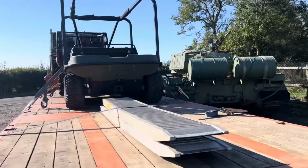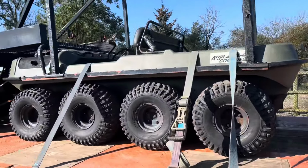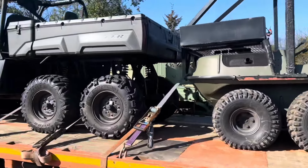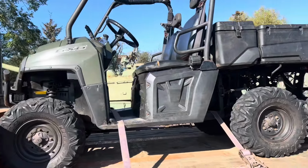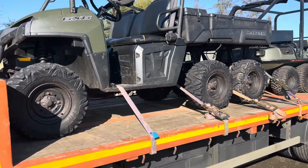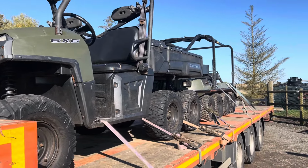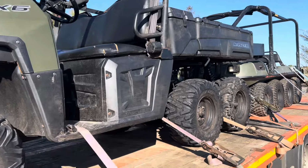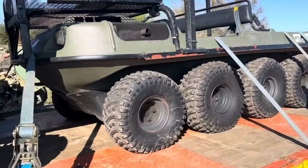An Argo Cat. These things swim. Oh, it's an eight-wheel drive one as well, with a rack on the front. Oh, and a Polaris Ranger with a ripping seat. That looks exciting too. Yeah, a bit of paintwork around the front. That could look quite nice, couldn't it? And a bit for me gun. All the way from sunny Scotland, where it never rains.